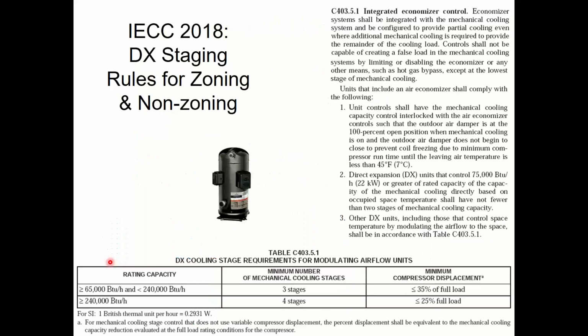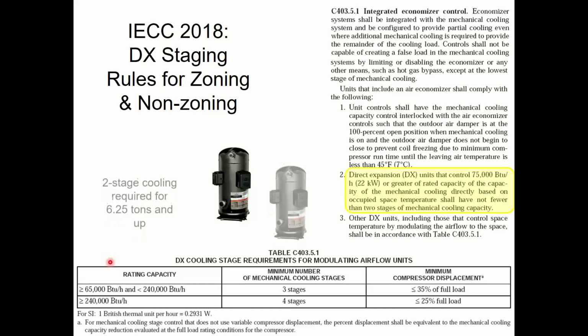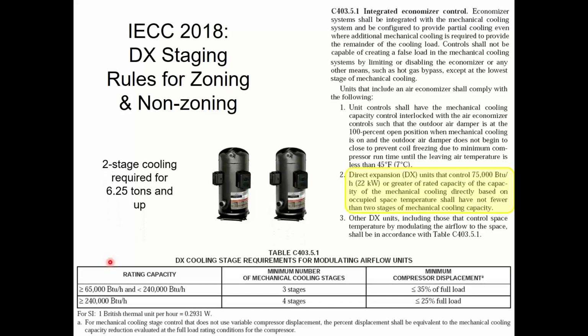From a code standpoint, when you have systems that are 75,000 BTUs, which is more than 6 tons of cooling, you're required by statewide code to do 2 stages of cooling or more. You are not allowed to put in, say, a 10-ton one-stage unit. It has to be 2 stages. This is being done for energy conservation reasons. However, there's also a dramatic benefit for the humidity control that we talked about.